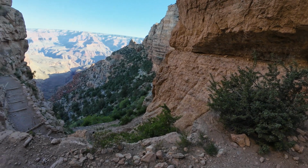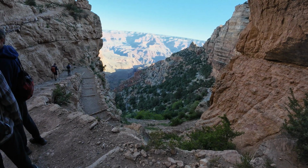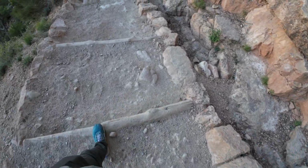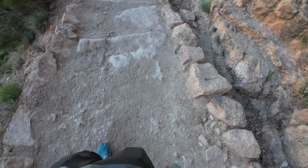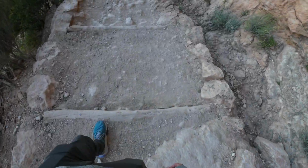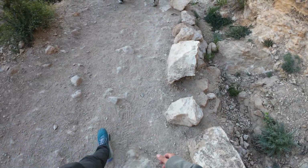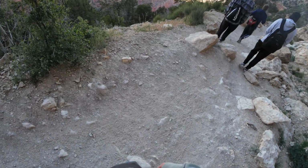Take a look at the view down into the canyon. Just so beautiful out here. And here's an idea of how the path looks. Some of it's like this. I mean, it's a little bit rocky. Nothing crazy though.